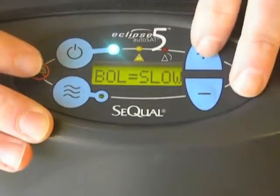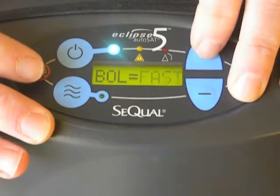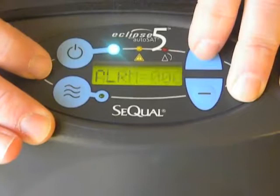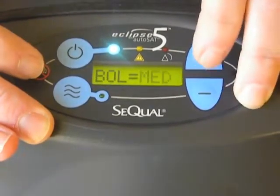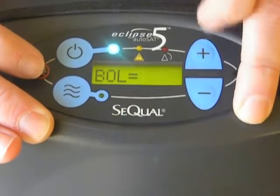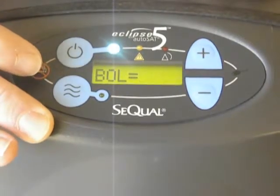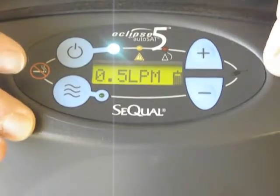That is the bolus. We have slow, medium, and fast. The fast delivery is more like a spike wave, a very quick delivery of oxygen. The medium will be more like a square wave, slower delivery but the same amount of bolus. And then our third one of the bolus is a slow. That basically mimics continuous flow oxygen. Same bolus size but a slower delivery time.